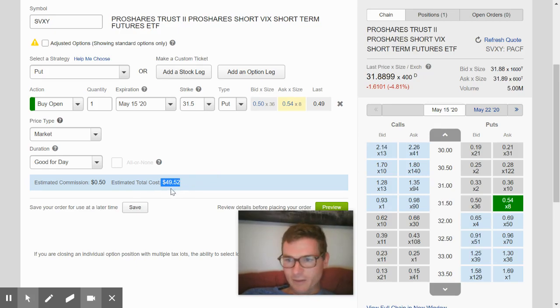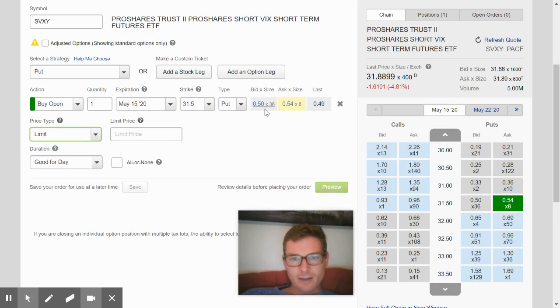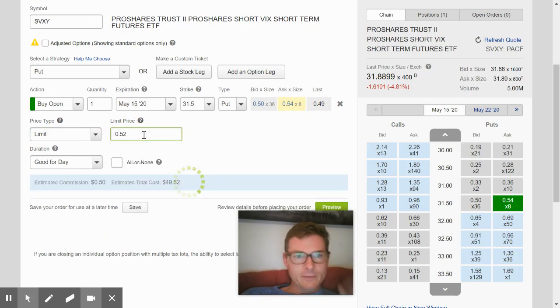And the market value would be in between like 49. It's calculating, that seems low. It's calculating 49 for the market value. Oh, because that was the last trade, but this one would probably trade at 52. But you can see that the price is 54 cents, but the actual price should be like $54. And if you do limit, it says 50 and 54, so you could just put in 52, and so that's one share.